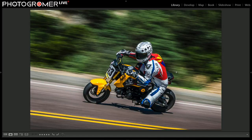Panning shot is a slow shutter speed, so let's just say 1/50th or slower, even 1/100th, depending on how fast they're going. You're following them with your camera, and the background's getting blurred because that's moving, but your subject is staying... You're clicking away. And this is what I do with my fisheye lens, we're staying at the same speed while we're going.